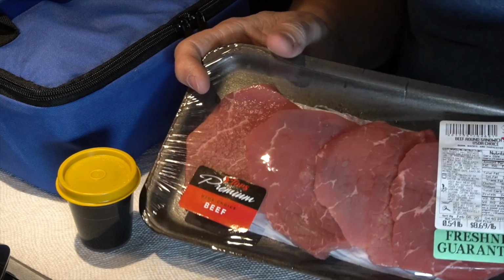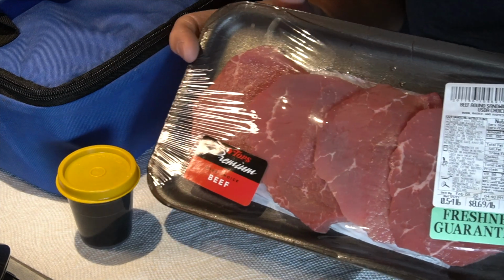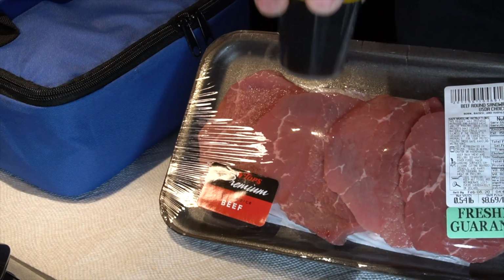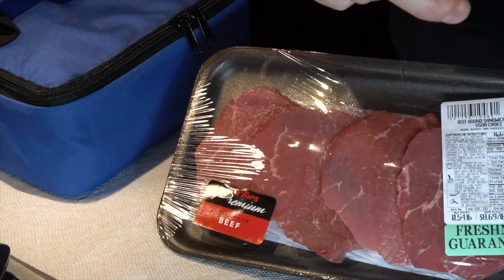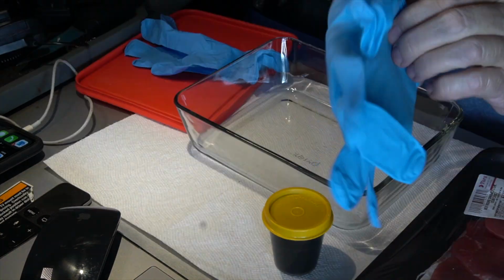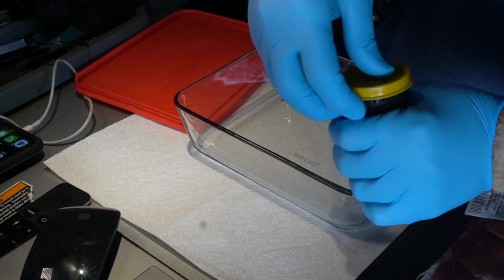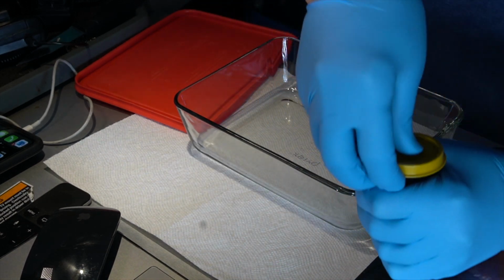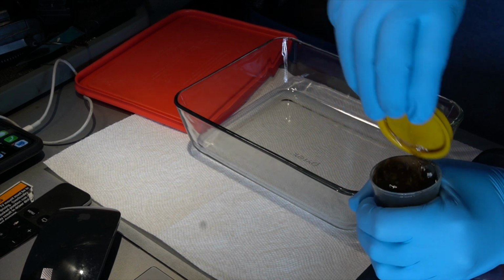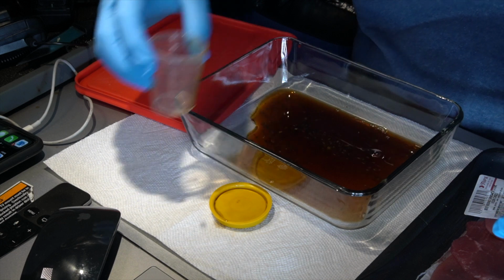I bought these. They're sandwich steaks, beef rounds, and they're not the best steaks in the world. So I brought a little of this nice marinade from home. I forget the name of it. Alright, let's get our Pyrex out of the Hot Logic Mini. Yeah, I got me some gloves to handle the meat with. And then I'll just take my marinade. Hope this is going to be enough. Should have brought the whole bottle, I guess. Ooh. Yeah, that should be pretty good.